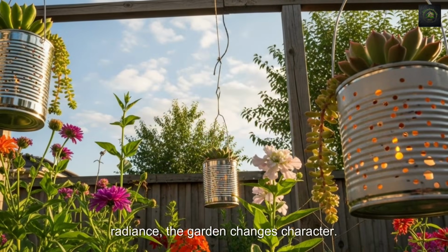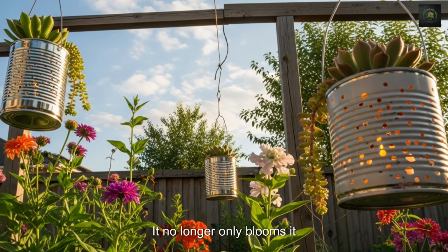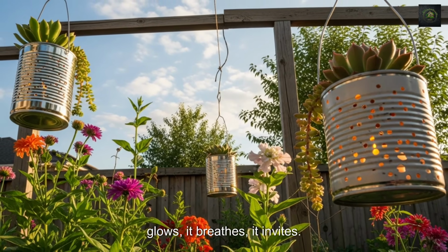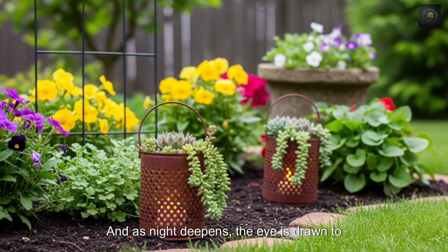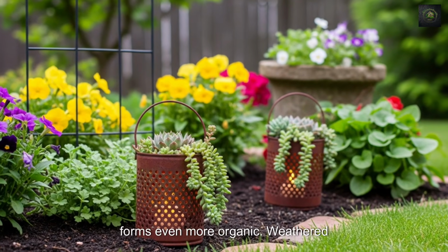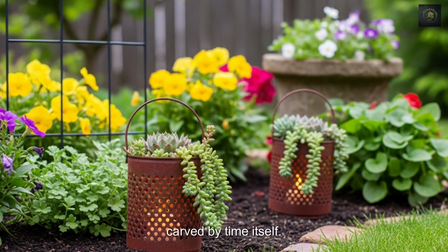In this soft radiance, the garden changes character. It no longer only blooms. It glows, it breathes, it invites. And as night deepens, the eye is drawn to forms even more organic, weathered driftwood holding succulents in curves carved by time itself.